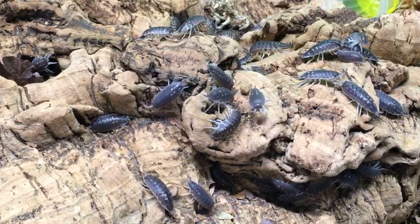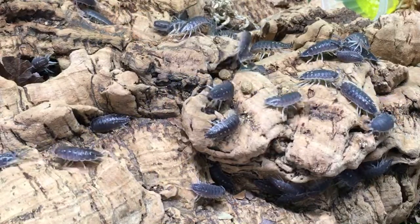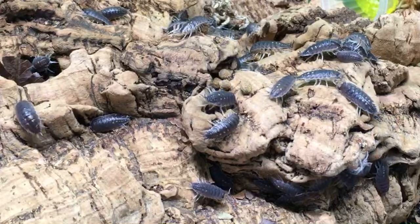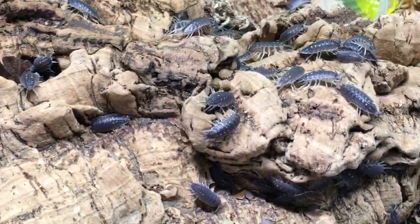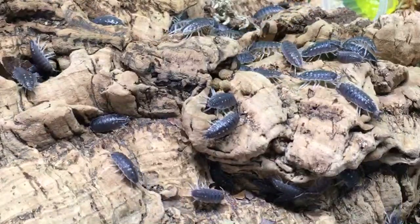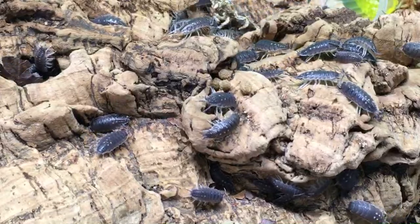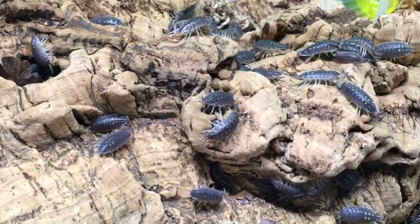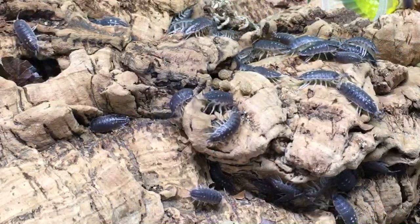And then some of them are probably not widely kept in the hobby, but they're pretty common in the wild in places, but not super common, like Cylisticus convexus. I have those. And not a lot of people keep those in the hobby, or the Porcellio leavis California mix are not extremely widespread in the hobby, but there are plenty of people who have them. I'm trying to think.